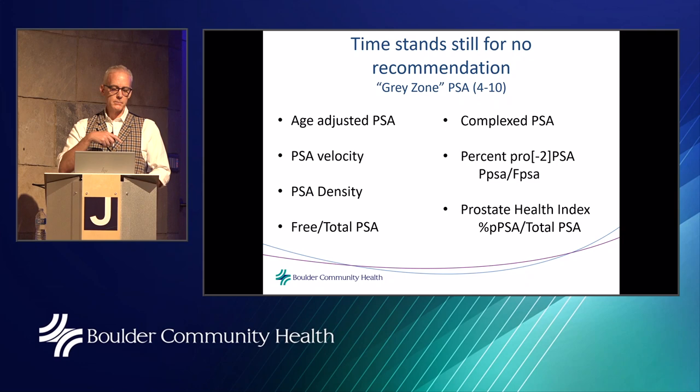PSA velocity is really just looking at the rate of change. So you do PSAs over time, and you look at how quickly they're changing. The idea there is cancer would increase the rate of PSA faster than just benign growth. So if it's moving really quickly, perhaps more worrisome for prostate cancer. PSA density would involve you getting a transrectal ultrasound to evaluate the size of your prostate, and then they compare the PSA number to the volume of your prostate. Again, just trying to determine whether or not this is from regular growth or if this is something more worrisome.